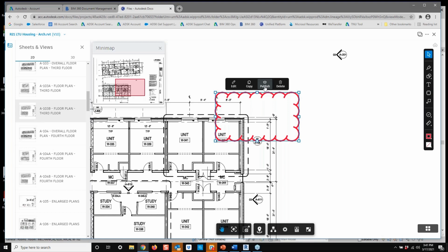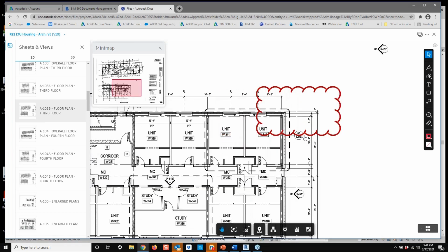So if I'm in here and I'm going to redline a set in the cloud, I can use this and publish all of my red lines once I become comfortable with this process, and then those red lines will be visible, let me just publish that, will be visible in the model itself.